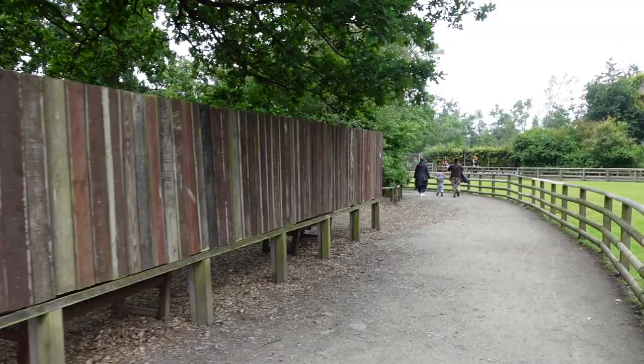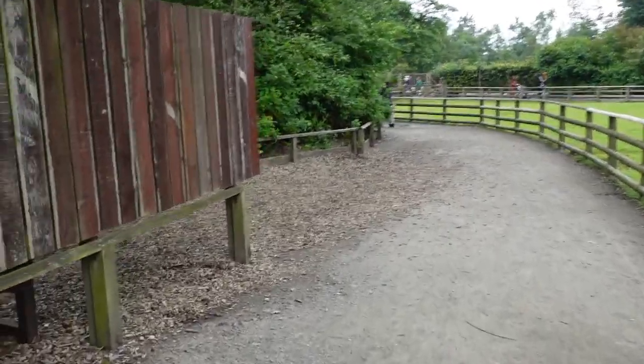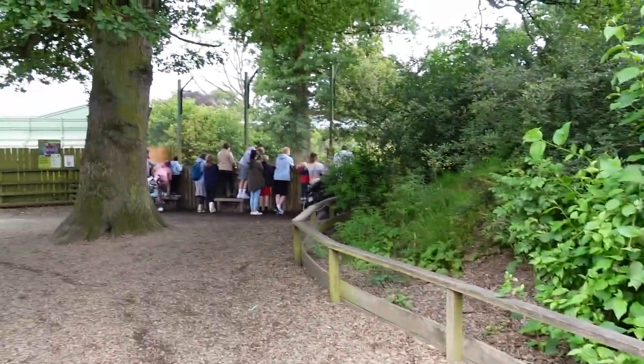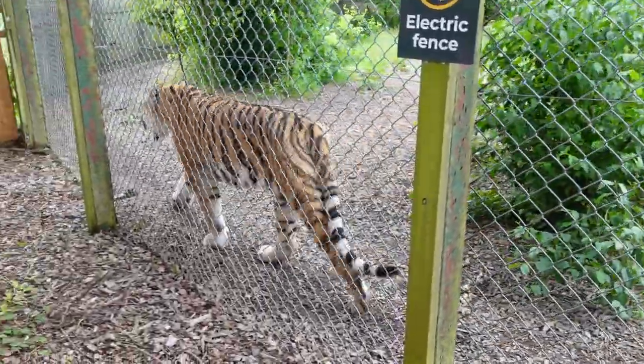So if you're looking for a viewing area for the tiger, I suggest coming into the pet area, and you'll see this bit here. I'll show you in a minute. We'll go and have a look inside. You've got a viewing area just in there, and we can go and have a look at that just now, see if we can see the tiger. Look at that, wow. It's not often you get to see that close.